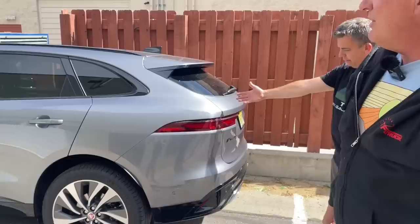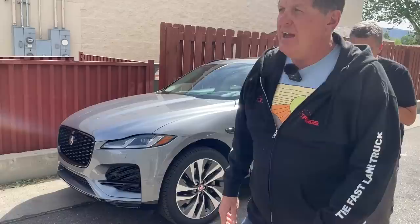So this is the F-Pace. It's one of the cars that's in the fleet this week for our review. So thank you to Jaguar. We're going to have to review that one. And then we also have a Volvo, Andre.